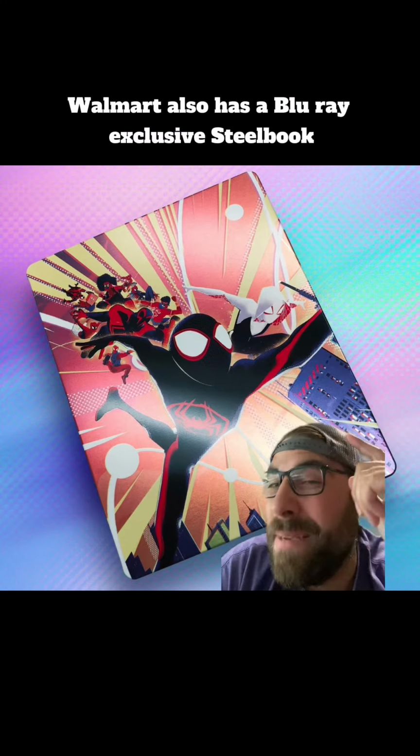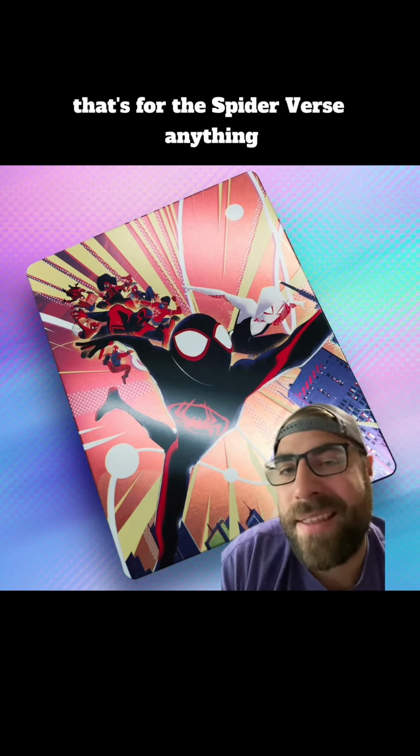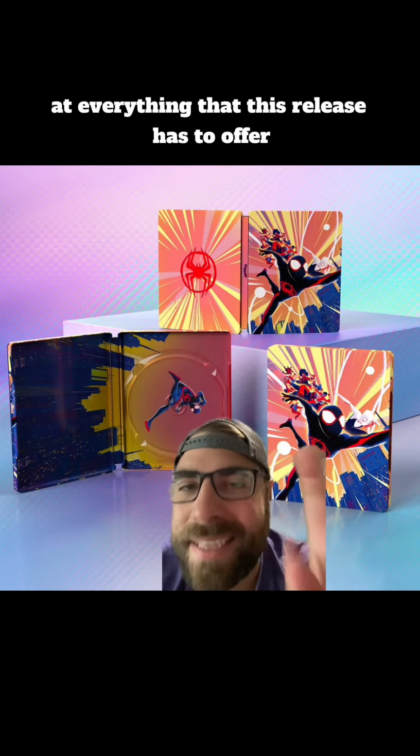Walmart also has a Blu-ray exclusive Steelbook. I love to see Walmart getting in the exclusive game, and I like the artwork on this one too. You can't really go wrong with any artwork that's for the Spider-Verse anything. And here is a far better look at everything that this release has to offer.